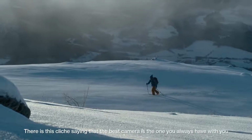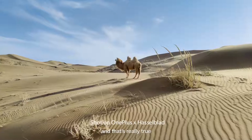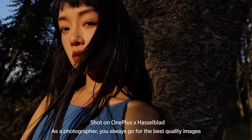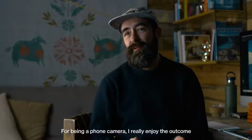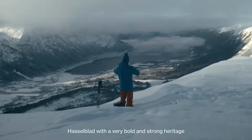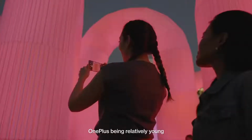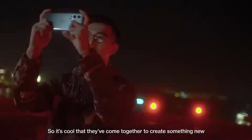There's this cliché saying that the best camera is the one that you always have with you, and that's really true. As a photographer, you always go for the best quality in images. For a phone camera, I really enjoyed the outcome. Hasselblad has a very old and strong heritage, OnePlus is relatively young, so it's cool that they come together to create something new.